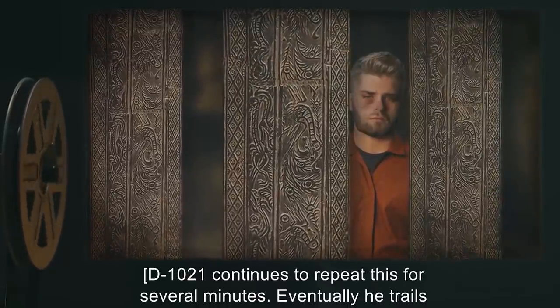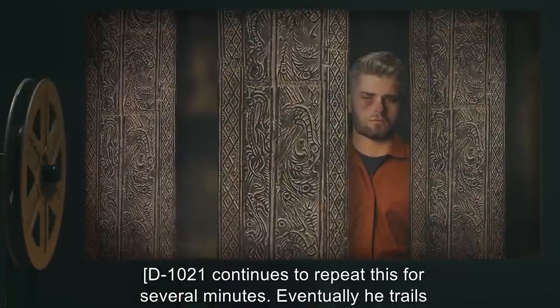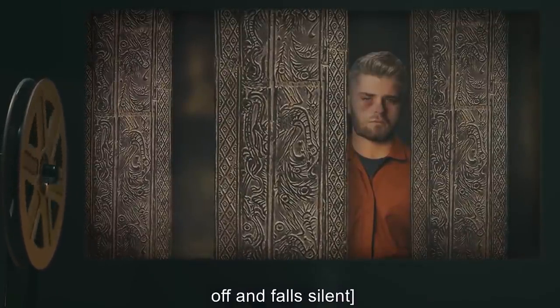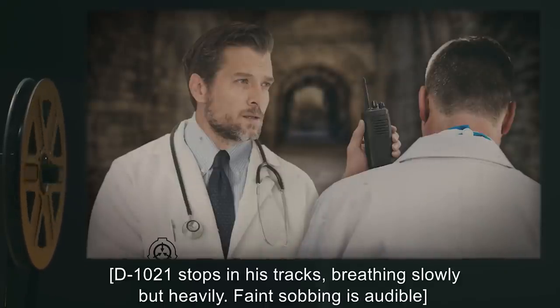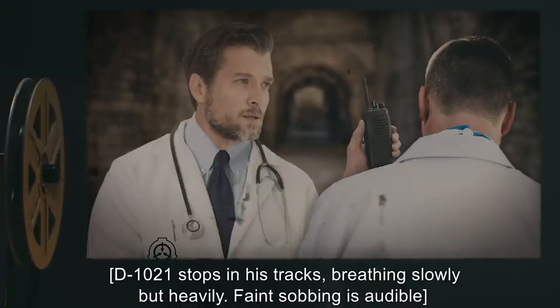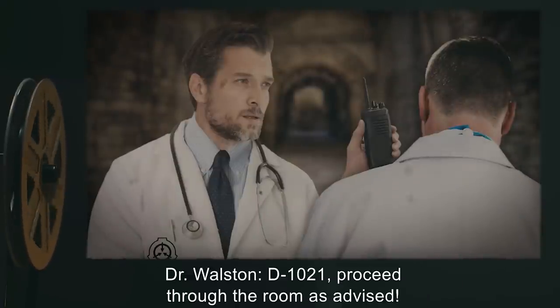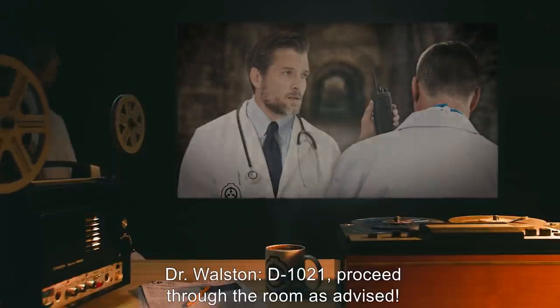I can't. D-1021 continues to repeat this for several minutes. Eventually, he trails off and falls silent. Dr. Walston, D-1021. D-1021 stops in his tracks, breathing slowly but heavily. Faint sobbing is audible. Dr. Walston, D-1021, proceed through the room as advised.